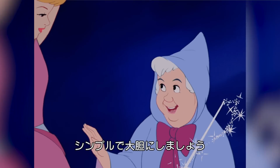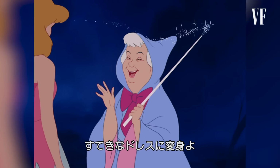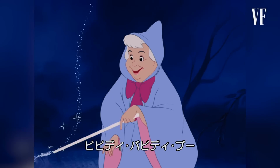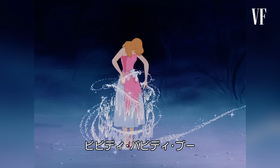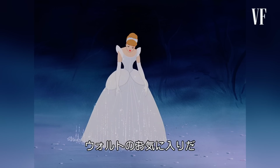Something simple, but daring too. Oh, just leave it to me. What a gown this will be. Bibbidi-bobbidi, bibbidi-bobbidi, bibbidi-bobbidi.